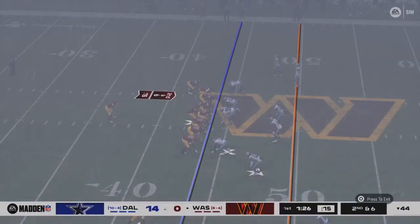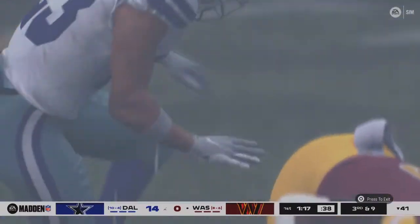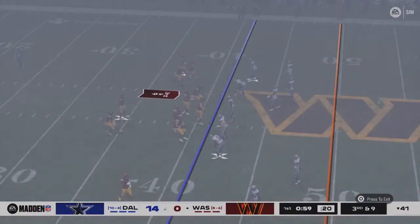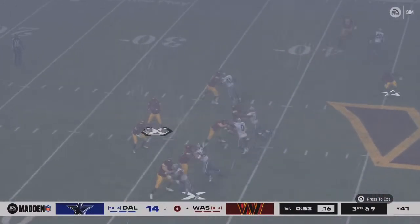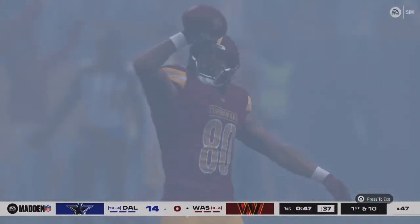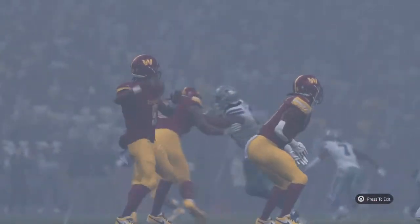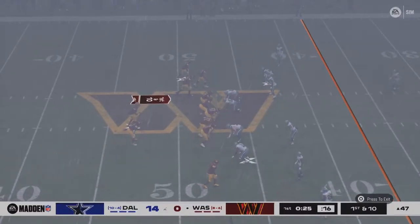A gain of 4. It's now 2nd and 6. Now a show jet sweep, but instead a run up the middle here. This will be a loss of 3, and now a much tougher 3rd down looming. They'll come to the line here needing 9 yards to pick up the first. Here's Daniels. He's got his target. That's complete. And he's going to have a Commanders first down as they're able to get the 3rd down conversion. 1st and 10 at the 47-yard line, from Cowboy territory now.